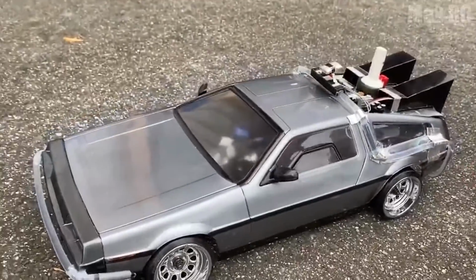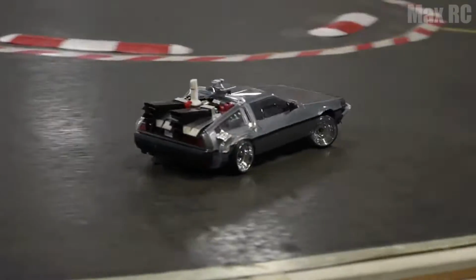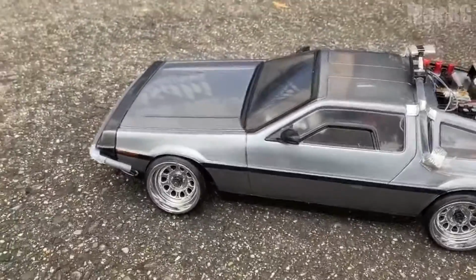Next in line is the most legendary car from Back to the Future. I'm already tired of talking about it. Everyone knows what kind of car it is and how cool and rare it is. Therefore, I suggest we enjoy this beauty for some time and just move on.